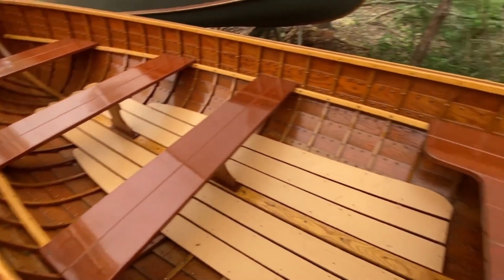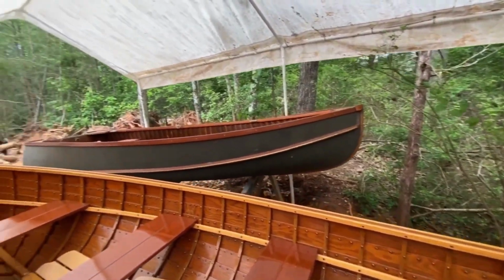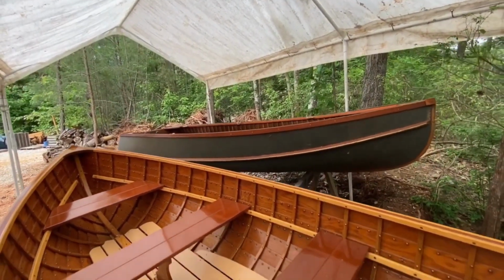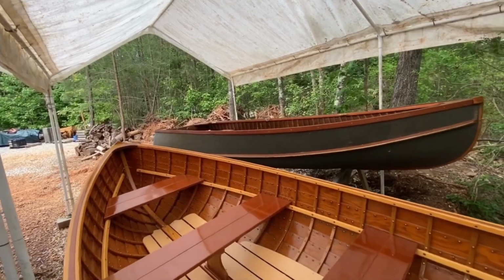Yep. And that's a 12-foot, 19-foot canvas over Thompson. That's a Thompson? Yeah, 1950. I bought that for $60 in Vermont in a barn. And boy, I'll tell you something. I'll never do canvas ever again.